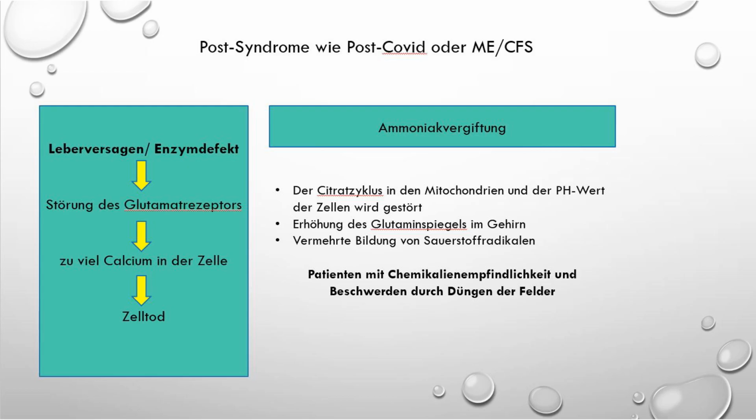Ammonia poisoning can also occur due to liver failure or enzyme defects, as ammonia is also produced in our metabolism and is converted to urea and excreted. As ammonium is very similar to the trace element potassium, poisoning is likely to result in a disruption of the glutamate receptor and thus an increased influx of calcium into the nerve and muscle cells, which leads to their death. The citric acid cycle in the mitochondria and the pH value of the cells are disrupted.